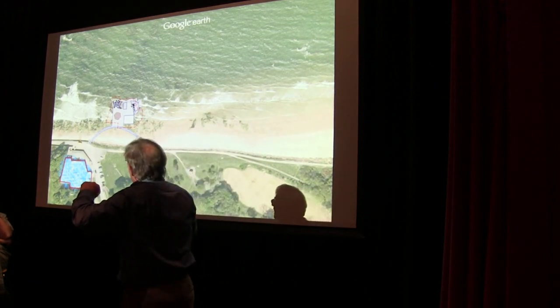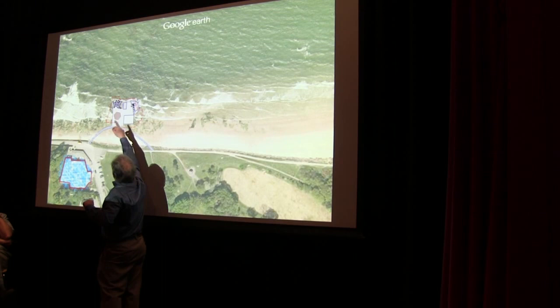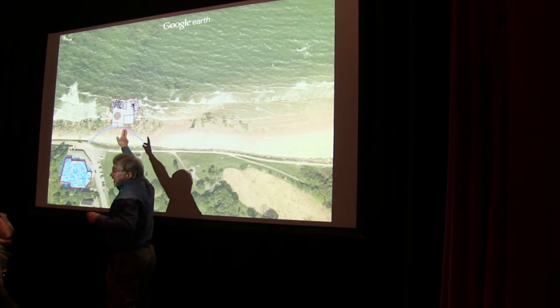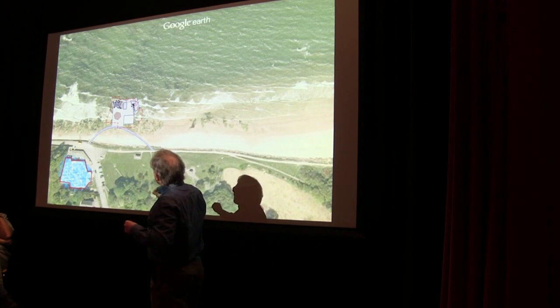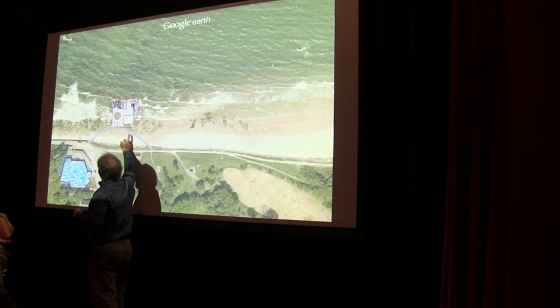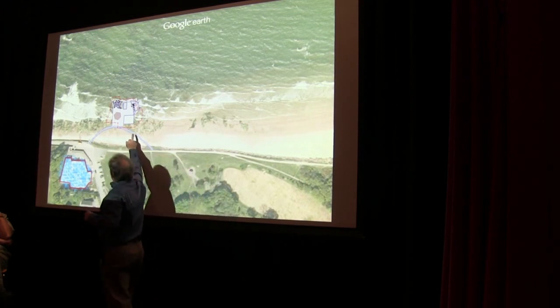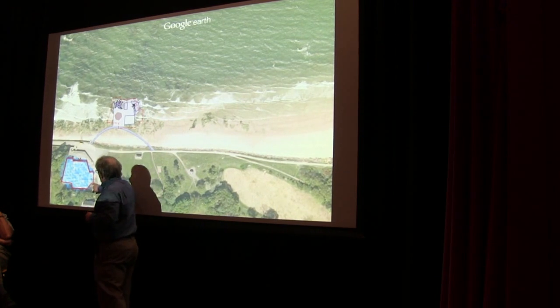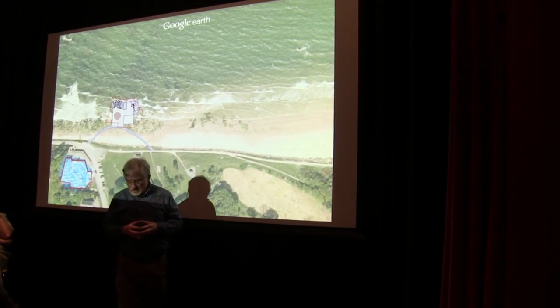That's the access deck area, and it's simply the admin, changing and various other things, and possibly a healthy eating cafe overlooking the water. And the idea here is that you can have an end of pier experience when the building is not actually operating. The red line here is the same red line there, and it's trying to illustrate that this thing would be the same footprint as the baths.